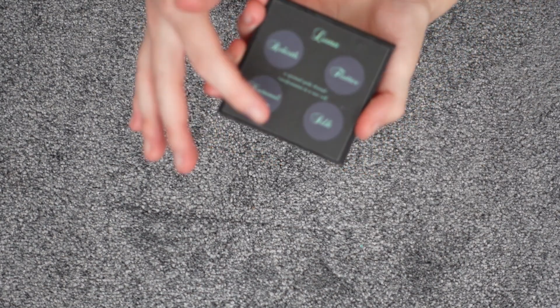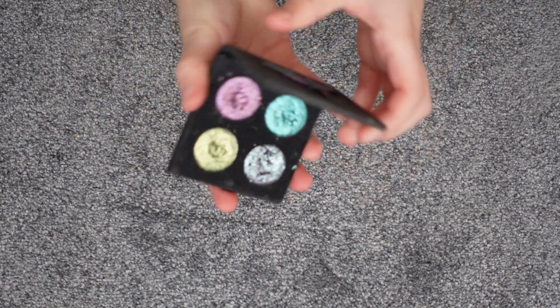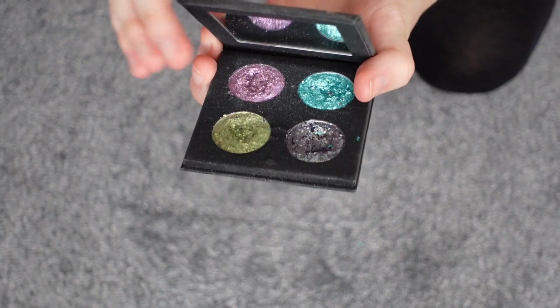I don't know what it's called. I think it's called Silk. The name's on the back. I don't know how it's arranged and stuff. I'm not really good at that stuff. It's a really cute little quad.